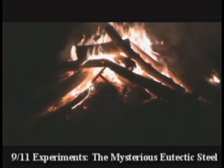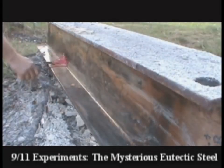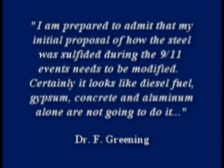And after this experiment was posted, Dr. Greening admitted, "I'm prepared to admit that my initial proposal of how the steel was sulfided during the 9/11 events needs to be modified. Certainly it looks like diesel fuel, gypsum, concrete, and aluminum alone are not going to do it." Yet even after this experiment and admission by Dr. Greening, the debunking experts still claim that this occurred because the sulfur released from burned drywall corroded the steel as it stewed in the pile for weeks.